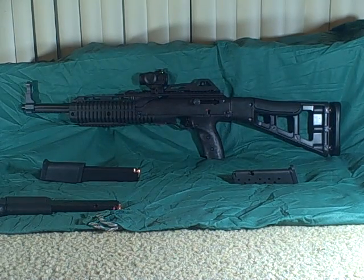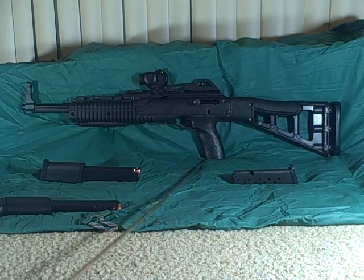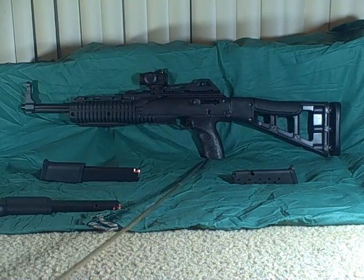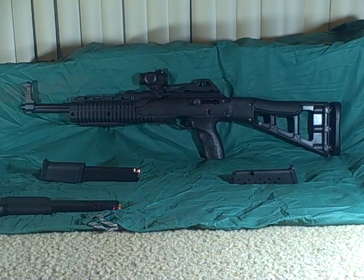Another issue with this gun is you really have to slap the bottom of the factory magazine to get it to seat correctly. If you push the magazine in so that it's flush with the bottom of the opening, you haven't pushed it in far enough. It has to go in a little more than that. There's an indent right here in front of the pistol grip, which allows you to push the magazine up higher to get it going correctly.